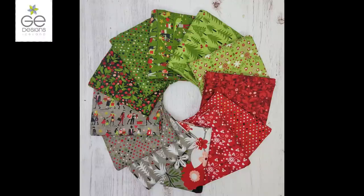But gorgeous line from Moda, from Basic Gray. I am always so excited to see Basic Gray's lines because I always love them. Very rich colors. And this is the bundle. So I picked this colorway, the greens, the reds, and then that taupey gray. Love it. And we also have, if you want it, the full line, we do have the charm pack and layer cake. So that is the whole line.